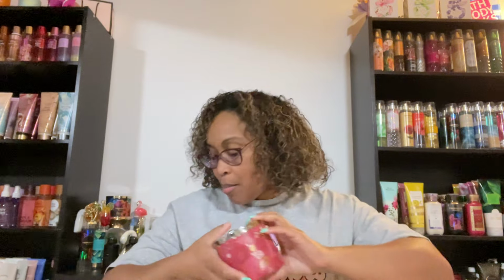And I love this packaging. This packaging is very pretty. You know, very fallish. I enjoyed this candle very much. But again, towards the end, it was just giving me that bad smell that I don't enjoy. And your girl had to stop it.